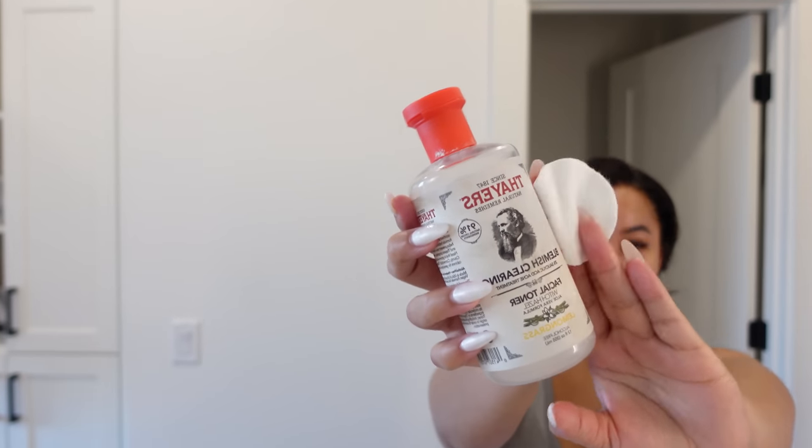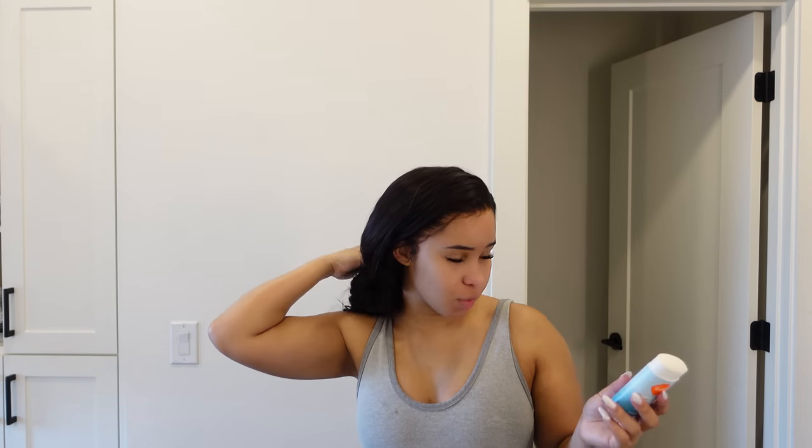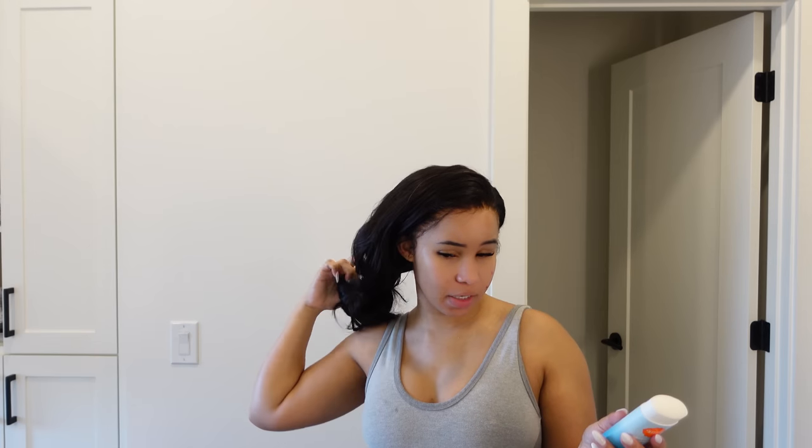But anyways, I'm going in with the witch hazel. You know, just make sure the booty stays fresh. I'm also gonna go in with the Lume, the unscented bar, in between my cheeks as my booty deodorant. I love the Lume, I love the sweet cookie one and the watermelon scent. Gotta keep your booty fresh at all times, you feel me?